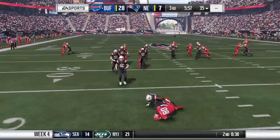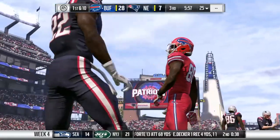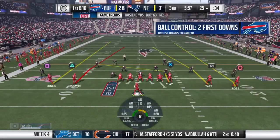This one taken from the 7. And not a bad return here. He gets it out to the 25-yard line. Out come the Bills now as they'll go on offense first here in this third quarter.